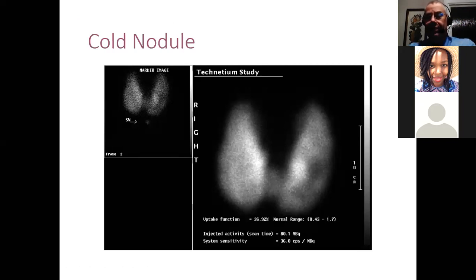Now, this was unexpected because it wasn't really palpable, and this was a young patient. And if this patient, as they were, was 23 and female, you'd be very concerned that this patient has a coexistent thyroid cancer. So this patient does not get radioiodine. This patient gets a referral because obviously the easiest thing to do is surgery, which would obviously treat the Graves' disease and remove any potential thyroid cancer.